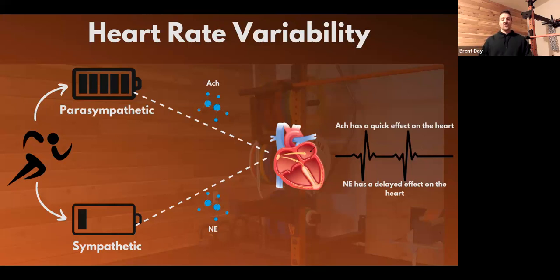And that is an indication of recovery. That is telling us that we are recovered from whatever physical or psychological stress we placed upon ourselves the previous day. If our RMSSD score is low, you're in the sympathetic, the fight or flight. So that is indicating that we are not recovered. We're more in an elevated stressed state.